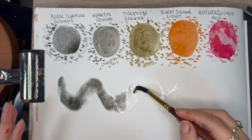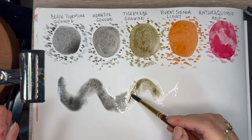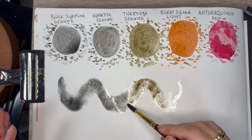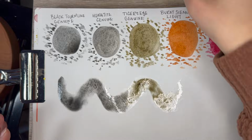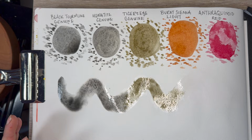And then once this is dry, I'm gonna paint a little wet on dry design on there. And I want it to go with like an organic curvy line, like a snake. So it resembles a snake to go along with my theme.